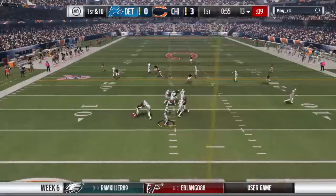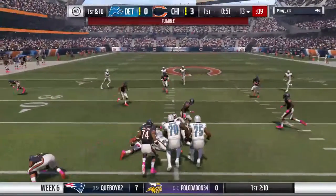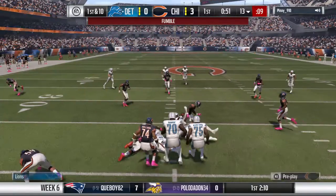After the interception, here's Griffin. Now look out, Griffin hit, and he lost the football. It's loose. But I believe the Lion was there to recover it. Yes, they will indeed keep.